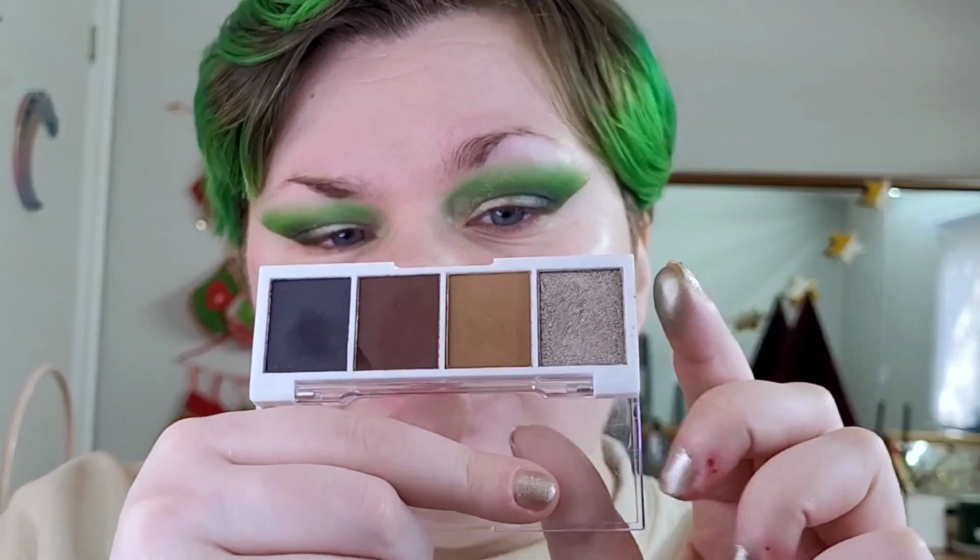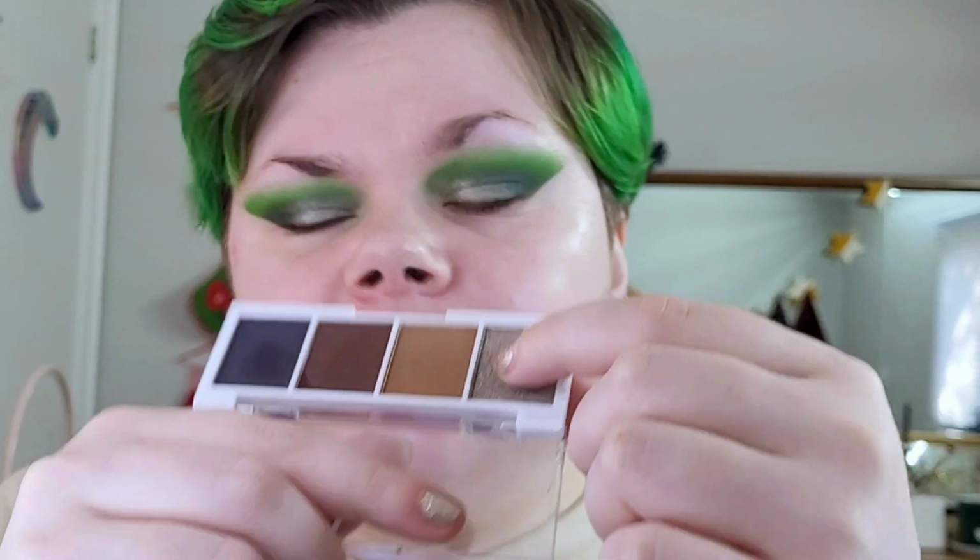There's actually a similar shade in that Truffles quad from ELF right here on the end, so I'm going to apply a little bit of that in the middle of my lid because it's kind of just a darker, more intense version of that Prideful shade. So that is the start of the eyes. We'll go back in and do the lower lash line and mascara in a bit, but for now I want to move on to the face.